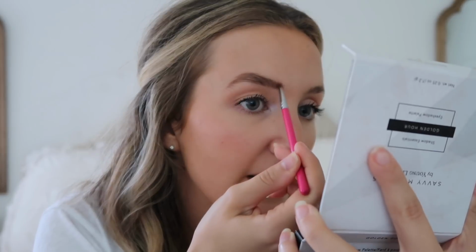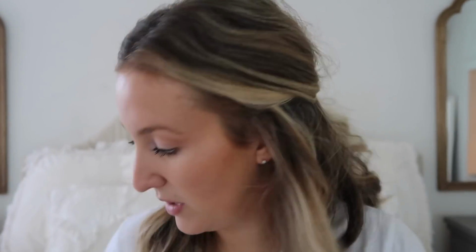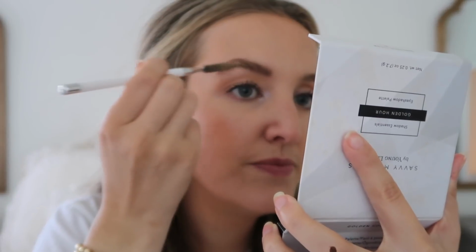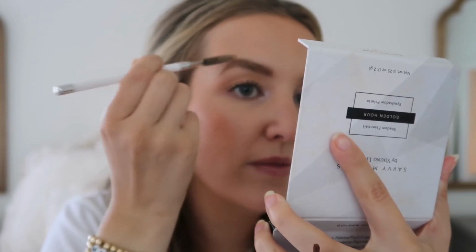So that is how I do it, and I just use this little liner brush. That's what it looks like when I'm done. And then I always like to go in with a spoolie and just brush it out a little bit. I feel like this helps blend everything, make it look even more natural and not like I drew them on. I do have pretty well-defined brows on their own now. But yeah, that's how I do my brows. I'm gonna go ahead and do the other one.